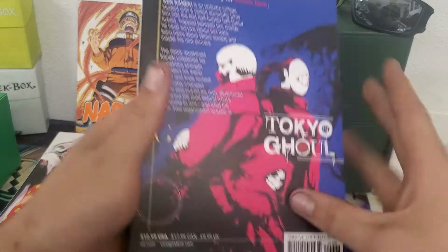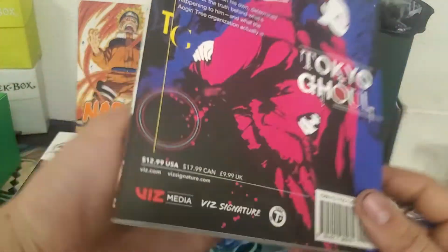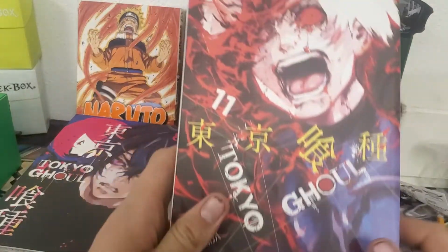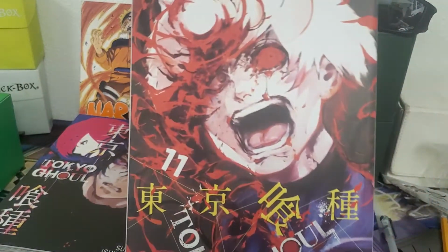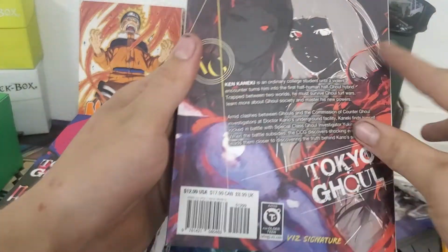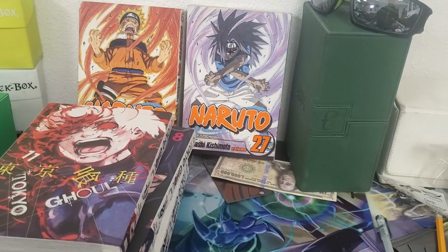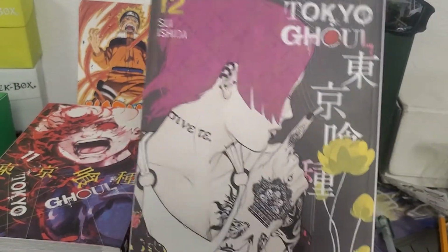I know everybody's going to be like, well, you could have just bought the box set. Yeah, I know. I didn't think about the box set until after I bought these already. And I might as well just collect each one individually, unfortunately. It is what it is. I'll get it all together. Here's volume 11. When I go to get Tokyo Ghoul Re, I will most likely just buy the whole box set, so I am not forever hunting for the random individuals here and there, like volume 3 and 4, whatever.